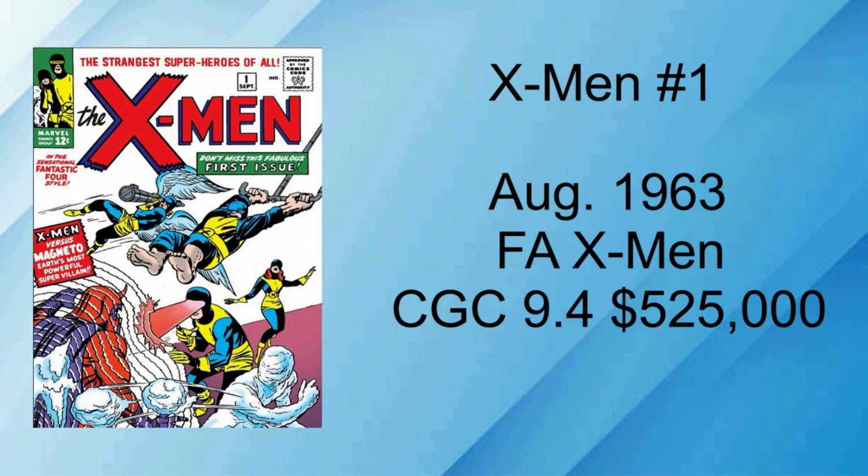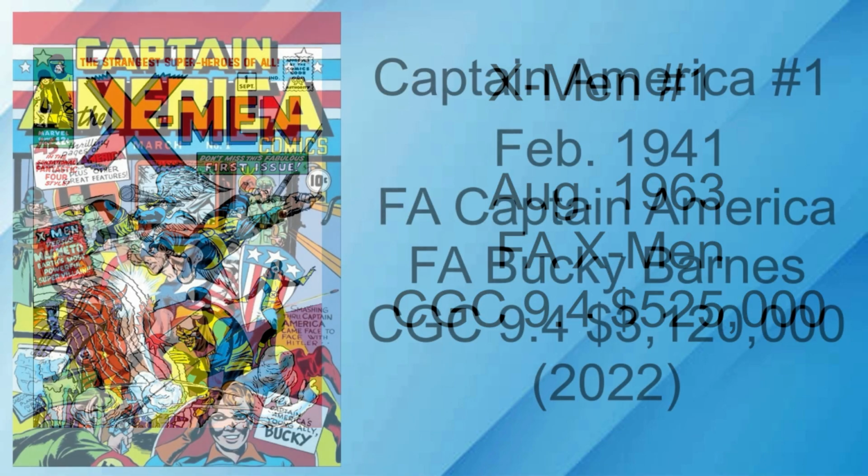Another one which I think would go higher than JIM 83 would be X-Men #1, which came out in August 1963. First appearance of the X-Men, CGC 9.4 fair value is around $525,000. You know, JIM 83 is more significant, but I think this would have more popularity, and so I think it would go a little higher than JIM 83.